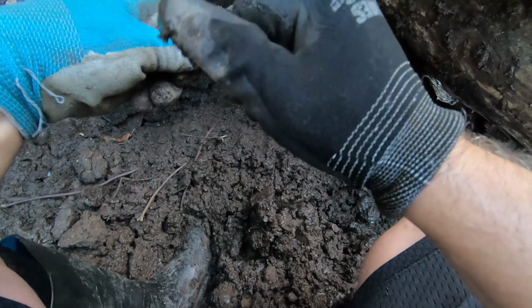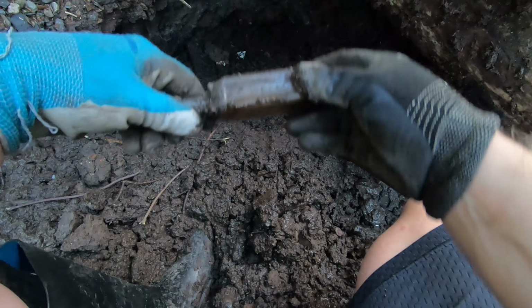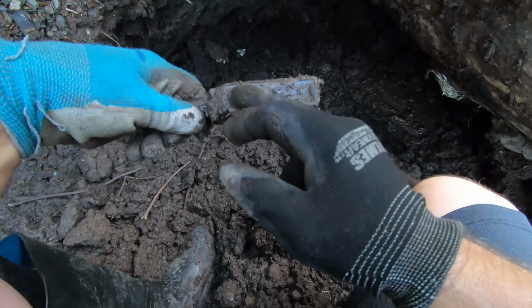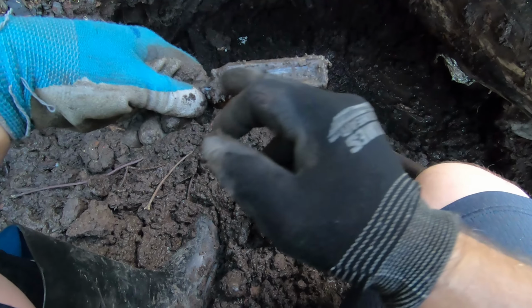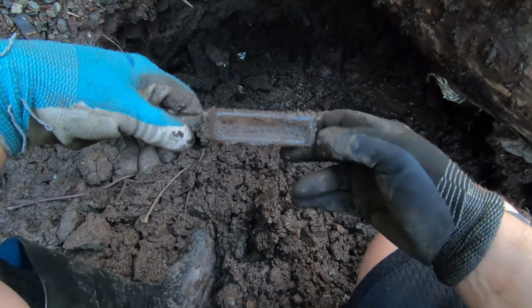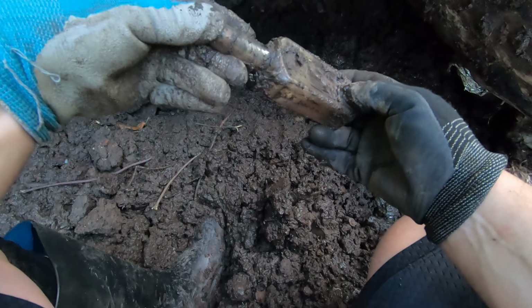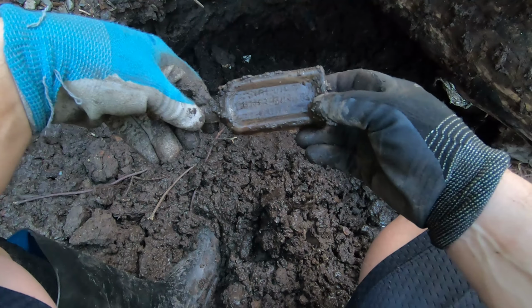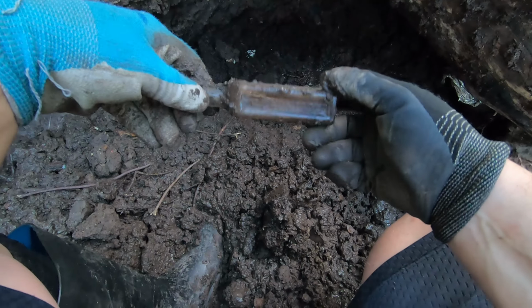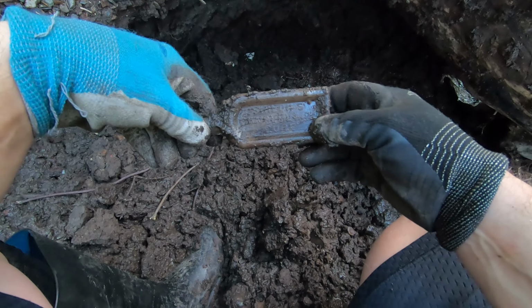Oh, that's kind of cool. Shiloh's Consumption Cure. Oh, that is sweet. S.C. Wells. Oh, that's awesome. That I've never dug before or even heard of before. That's so cool. Oh, and this one's corked. Oh, we got contents. We got contents. Oh yeah, that's awesome. I could see some color to that liquid inside. Very cool. Let's get this thing cleaned up.